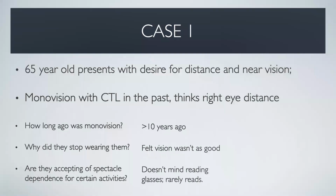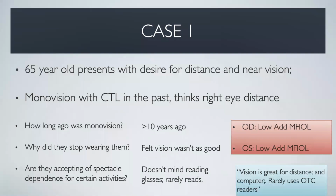But this is a different type of patient who had a history of monovision, but that was more than 10 years ago, and they felt the vision wasn't as good, and so they stopped doing monovision. A 55-year-old phakic monovision is very different than a 65-year-old pseudophakic. And so for this patient, when you really get down to it, they want a true spectacle independence for distance vision and for intermediate. So I went with a low add multifocal, and this patient did very, very well and rarely uses over-the-counter readers because their near needs are not that much.